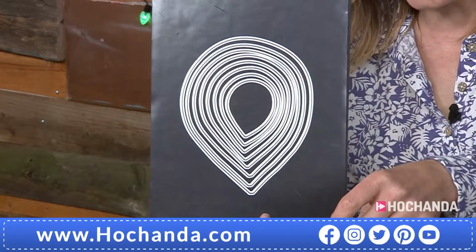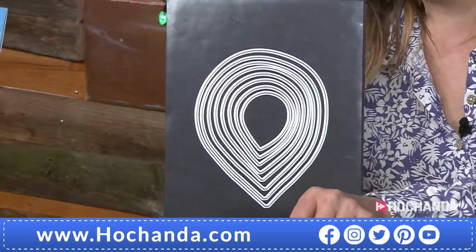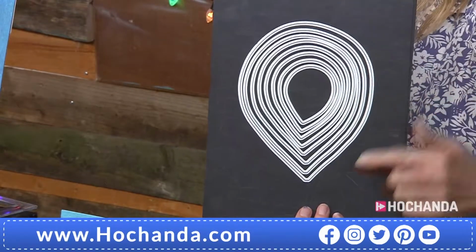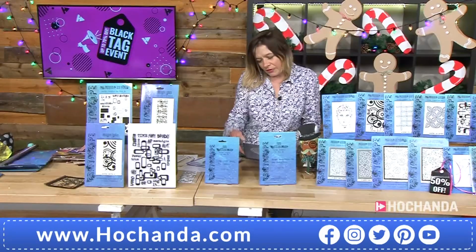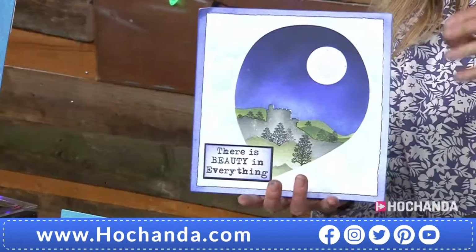Now, in this one, there's a set of dies. I'm not sure how many. We've got the 8 dies, it says there, Leonie. So you've got 8 dies there. What I like about these as well, can you see they look hand-drawn? It's not that super smooth edge, which means they look real.